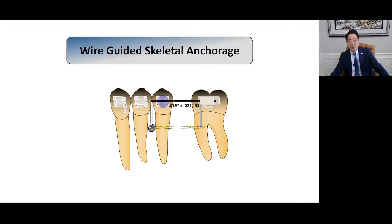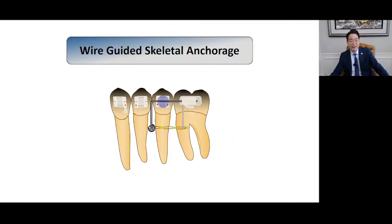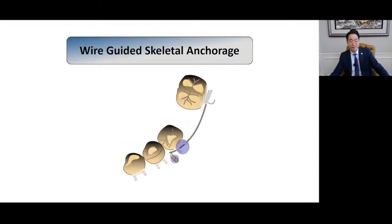However, compared with the two previous designs, this design is less stable and can cause vertical or horizontal bowing effect due to thinner wire size. Therefore, in this design, to reduce side effects, we might consider second order band and buttons and pouch chain on the lingual side.